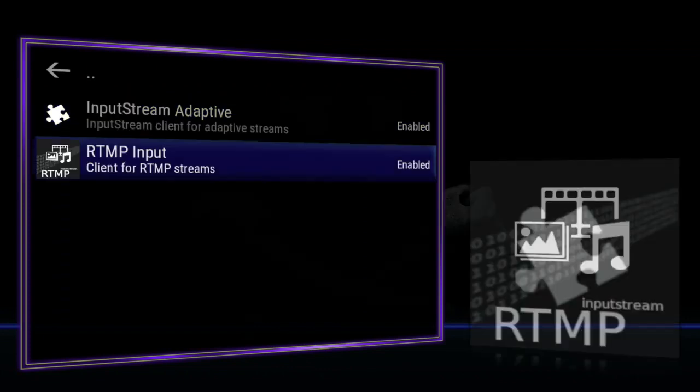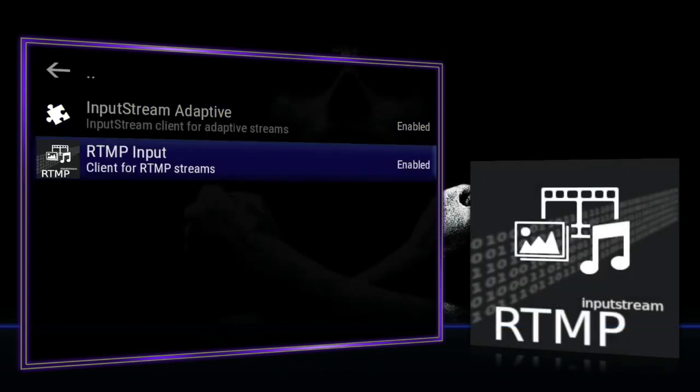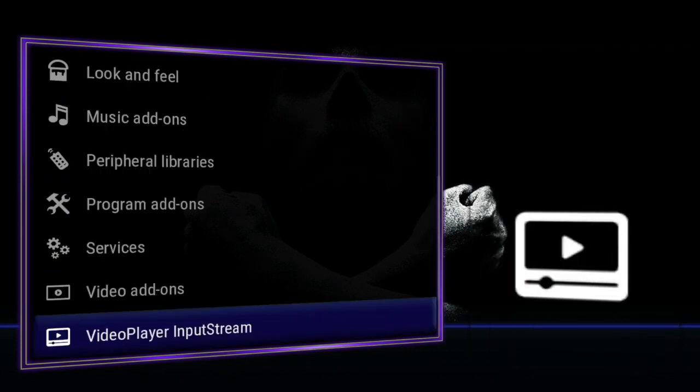Now, 9 times out of 10, you will see the input stream adaptive. It will be disabled. Go ahead and enable that, okay? And after you guys enable that, all you want to do is go get the RTMP input. I'm going to show you guys where to get that from and how to get it.